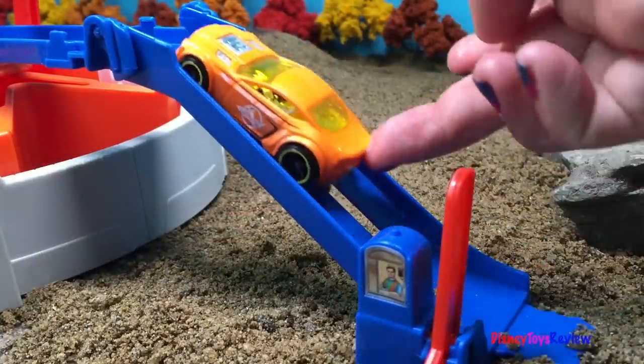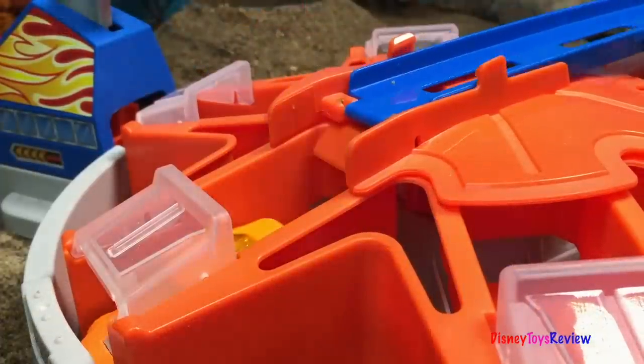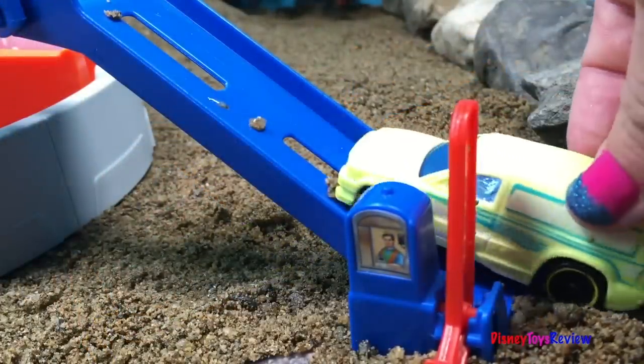Disney Toys Review here. Today we're playing with Hot Wheels Color Changers. Let's check it out.